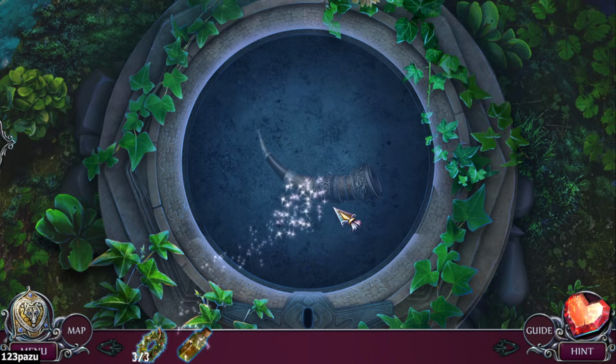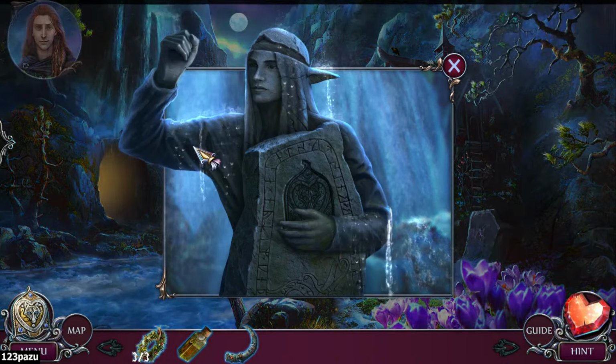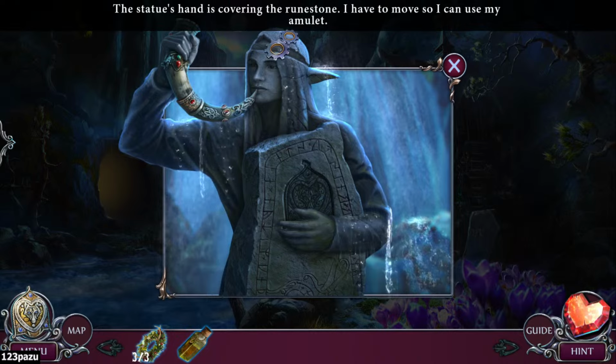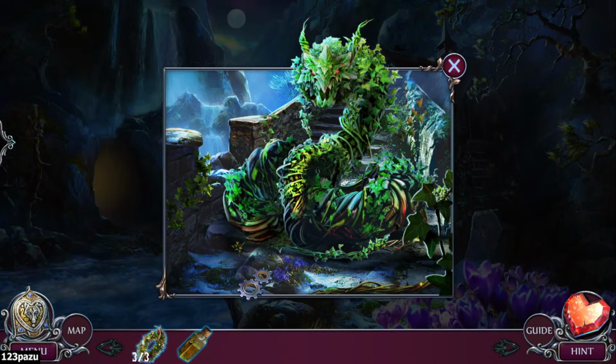This is a stone the Alphars used to try to summon a skull. Maybe we can succeed where they failed. We know that he is holding a horn. Okay, we need that, the crown, guys. Bottle of oil. And also a reeve. Do I use a reeve on this snake?